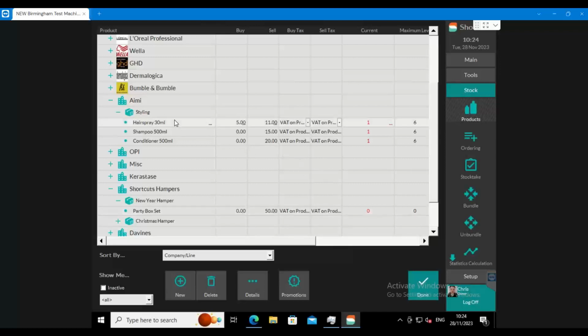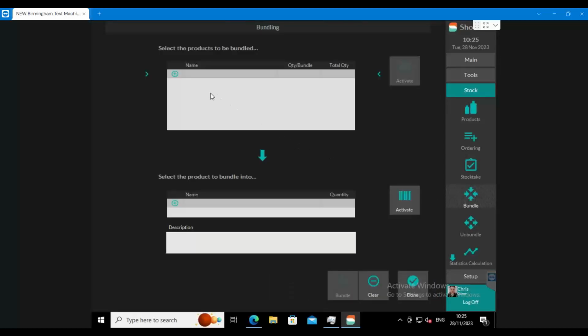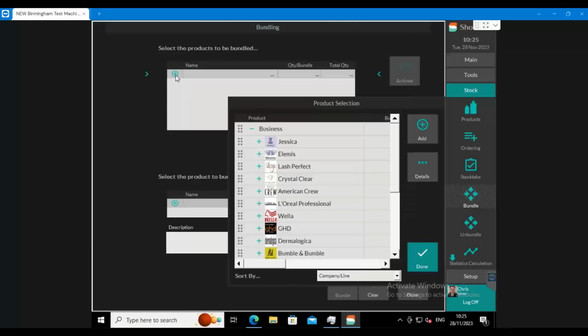So remember, we're going to pop one of this hairspray, one of this shampoo, and one of this conditioner, and I'm going to bundle it into my party box set. So to do this, on the right hand side, what we're going to do is click on to bundle. At the top, we're going to select the products to be bundled. These are the individual products, such as the shampoo, the conditioner, and the styling product. So we're going to click the plus sign here.